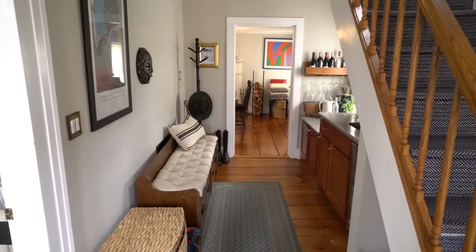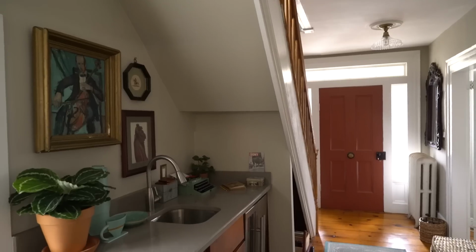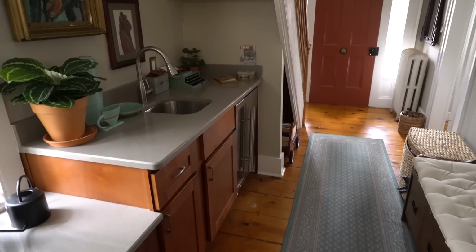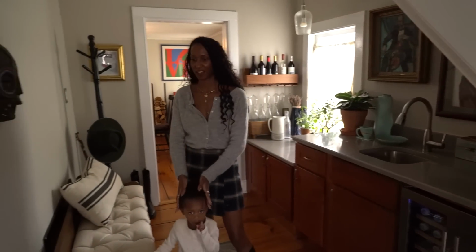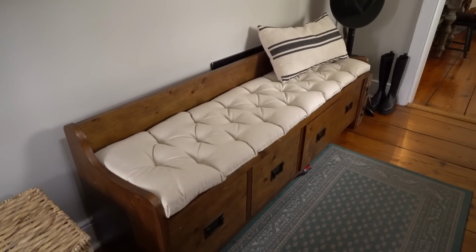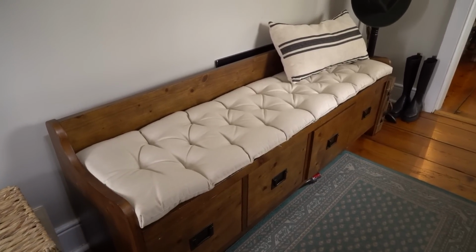So this is the hallway. It's still an ongoing project of trying to figure out what to put in this hallway because it's a high traffic area. But the whole point of having this space is to still have storage. It's all about having storage space. Where do we put toys? Where do we put our coats? Where do we put our shoes?